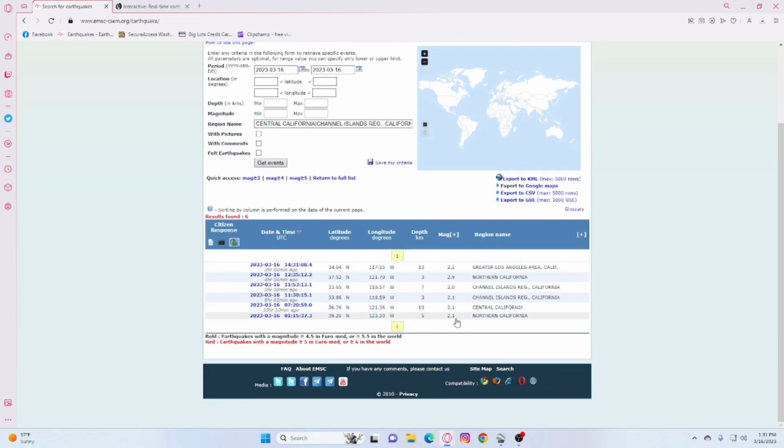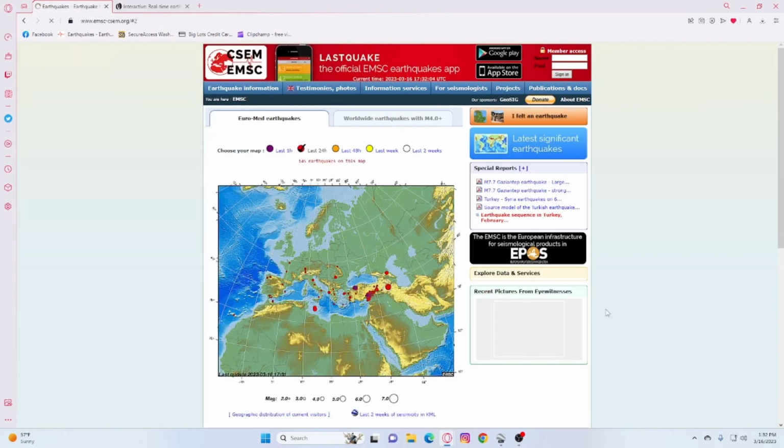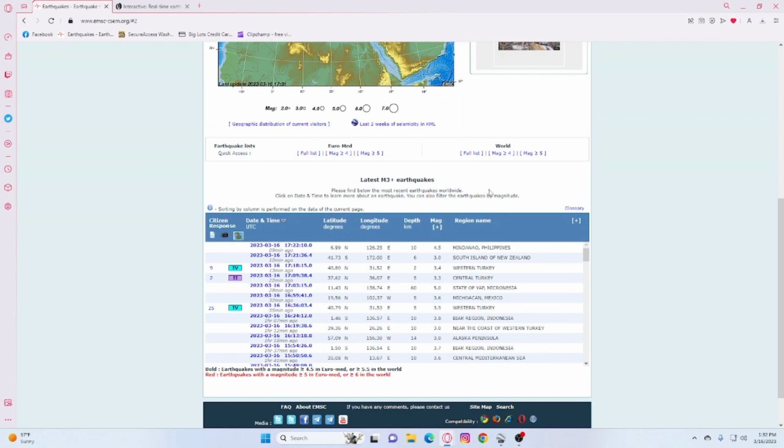All right. We have a 2.1 that was 5 kilometers deep, Northern California. Central California 2.1 that was 10 kilometers deep. Channel Islands region, California 2.1, 3 kilometers deep. Channel Islands region, California 2.0, it was 7 kilometers deep. Northern California 2.9, 3 kilometers deep. And a 2.2, 13 kilometers deep, in Greater Los Angeles, California. And you probably have lots of small ones that are not listed on EMSC.